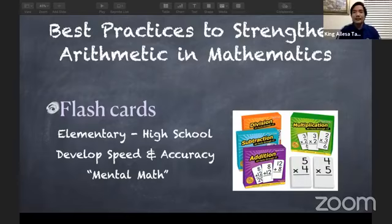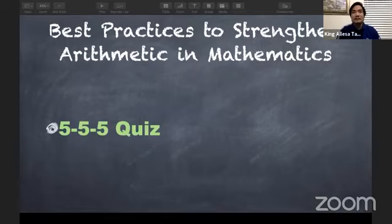Okay, this one, we've been using this one back in the Philippines. We call it 555 quiz. It's not actually quiz as graded. We use the term quiz so that students will prepare because we want our kids to come to our classroom or go to school ready at all times to join your subjects 100% ready.